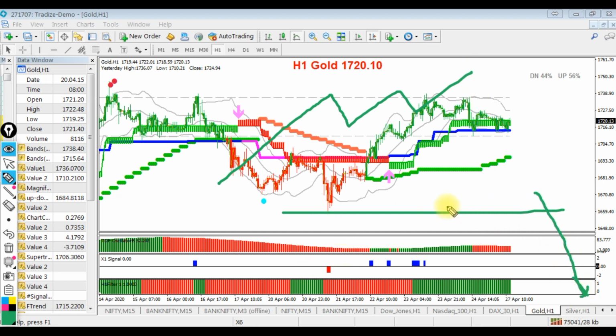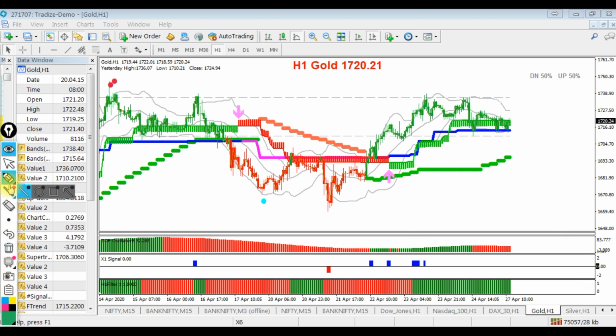So the 1650 level, sorry, this level is 1659 I think. So 1659 is a very important support for gold. So if 1659 breaks, it will go to 1550 levels. And you will see the silver chart now.